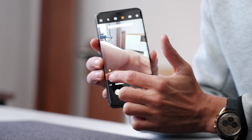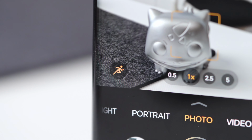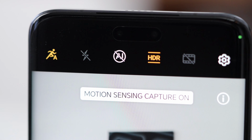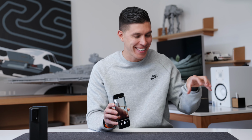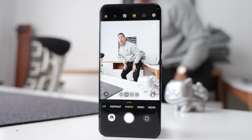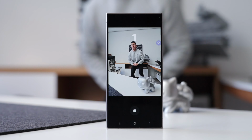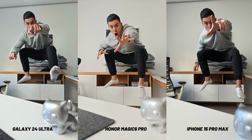You can actually see it's this little running dude. When you press it, it gives you that notification, motion sensing capture on, and you can try to capture moments. I've done a couple tests here in the studio as a bit of a demo. A really dope feature, and I tried to do the exact same test on the iPhone 15 Pro, even the Galaxy S24 Ultra. They were nowhere near as close.